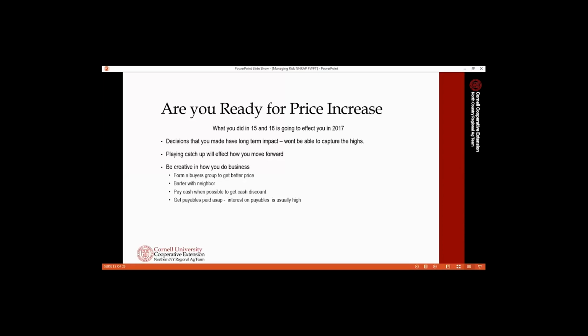Pay cash when possible. Those cash discounts are big, and if you can pay the cash for them, you're going to get a discount. And sometimes you don't even realize how much it is. And so I've had farms kind of keep track. I said, I don't care if you keep it tracked in a 3-ring binder, but track every discount, and add those up at the end of the year, and see how much you save by being able to pay cash and get that discount. And ask them, is there a discount if I pay cash?